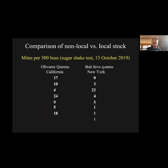What did I see? Well, here's a comparison of the mite levels in the colonies. The colonies headed by Olivarez's queens from California versus colonies headed by queens caught in bait hives in New York. And the units are the standard units of mites per 300 bees. And I made these measurements using the sugar shake test at the end of the first summer, October 2019.